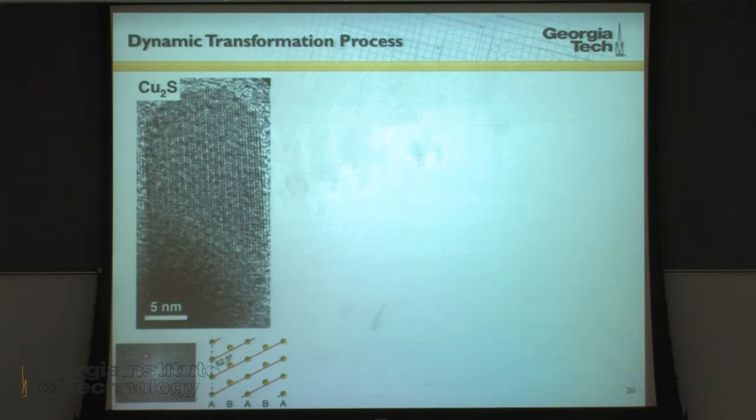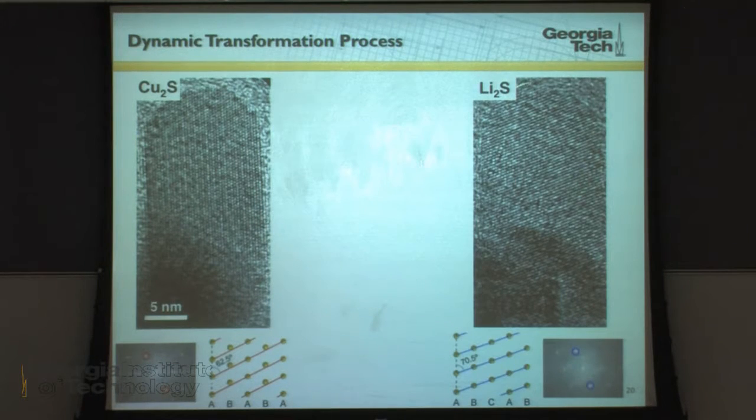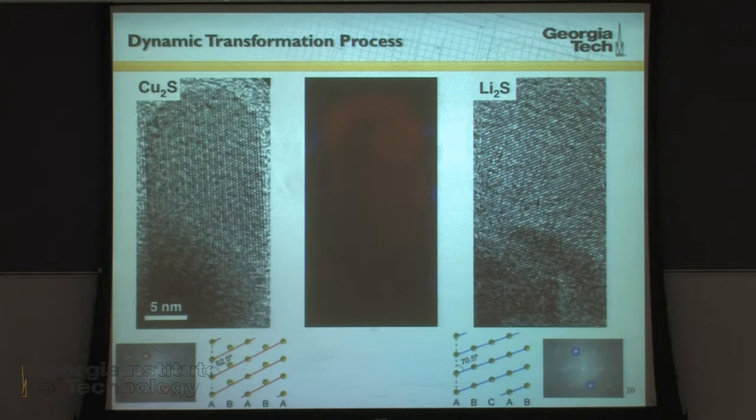And this is just very brief here, but we can also image this process while it happens in slightly larger particles. So this is a copper sulfide particle here before the reaction. This is the same particle, lithium sulfide, after the reaction. But we can color code the two different phases as the reaction's occurring. So in red, we have copper sulfide to start with. As we start the reaction, we can see that some blue phase forms at the left side. That's the lithium sulfide phase. And as we go across, the lithium sulfide phase grows across the material and eventually converts completely to lithium sulfide.